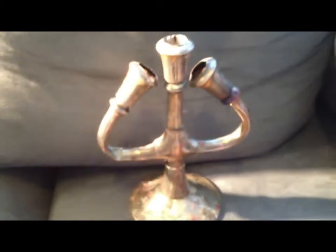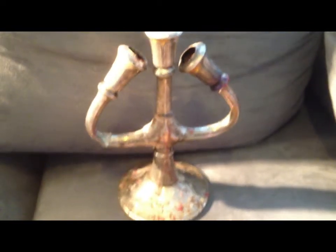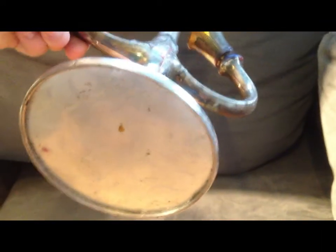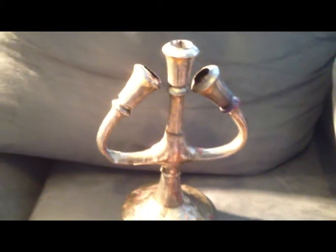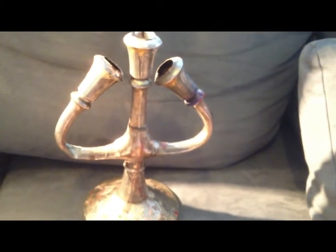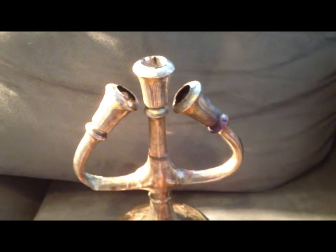And this candlestick holder. And guess what? As far as I can tell, it's all silver. The whole thing. Well, except for the bottom. But I've got to get that out of there. But as far as I can tell, it's all silver. And if it is, depending on the purity, the thing's worth a lot of money. So it was just trashed.